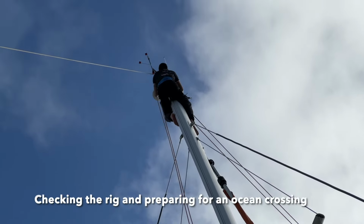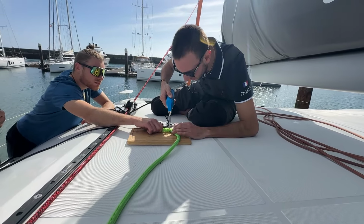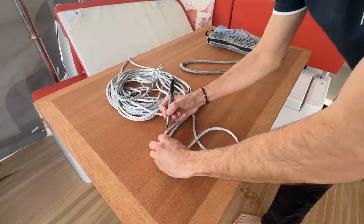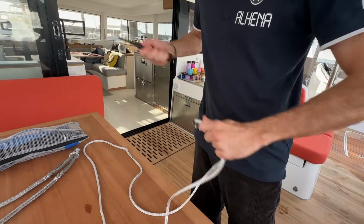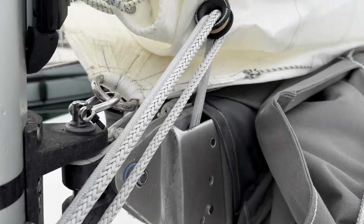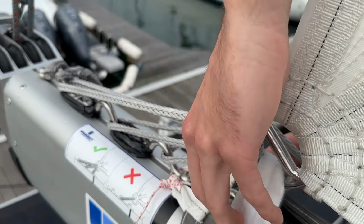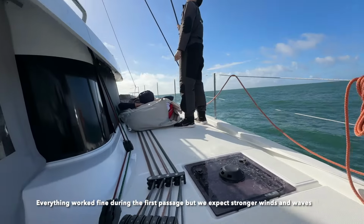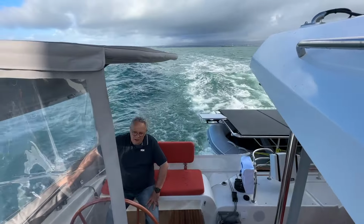Before leaving for the Canaries, we do a complete mast and rig check. We add an extra protective sheave on the mainsail halyard at the top of it. Tom creates some nice textile shackles that are going to be very useful. We also reinforce the reef line with our safety line and we reinforce the mainsail outhaul. During our first 700 miles, we didn't break anything on the boat, so we do this reinforcement as good practice before crossing an ocean in very strong winds.